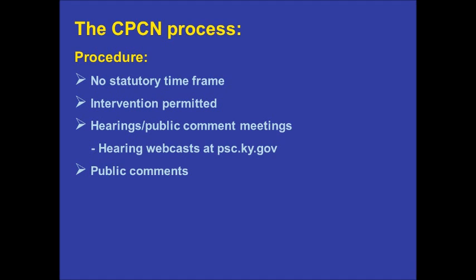Only the Kentucky Office of Attorney General, as the legally designated representative of the ratepayers as a whole, has an absolute right to intervene. Other parties may be granted intervention by the PSC if they can demonstrate that they have a unique interest in the case and can provide information that might not otherwise come to the PSC's attention. Intervention allows a party to present evidence and engage in discovery, as well as participate in any hearing before the Public Service Commission. Interveners generally must be represented by a lawyer.